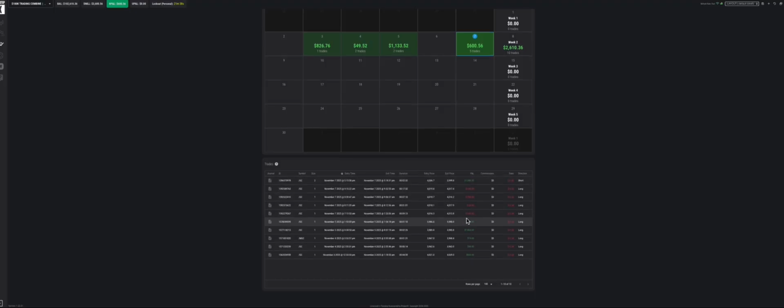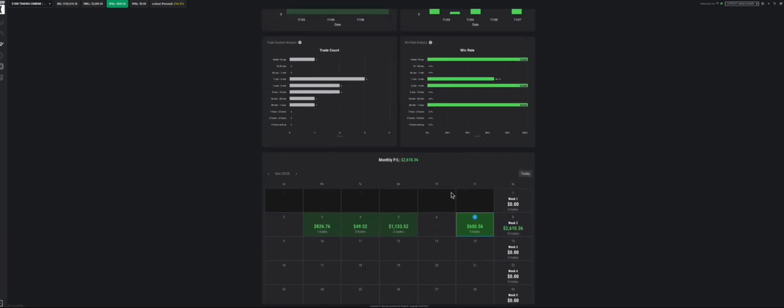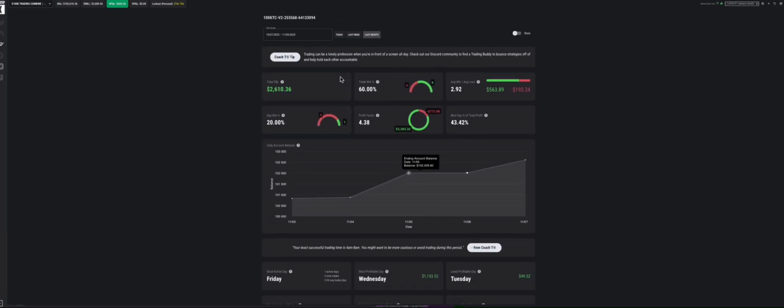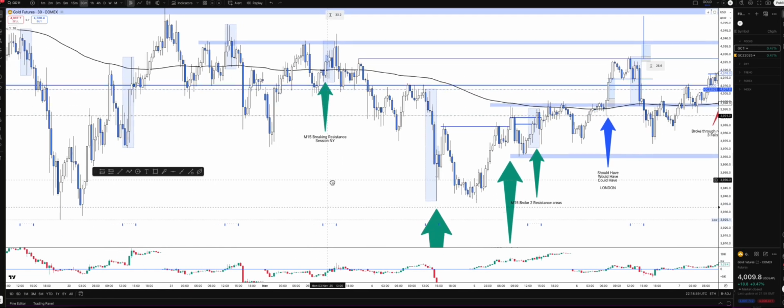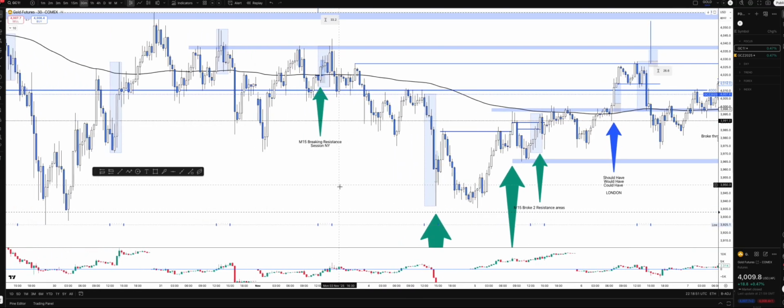And you can see here's a list of trades that we took. And there's the 1300 that we won late on Friday. And we got all these wins in a row. And this was a mistake. And basically with these 3 losing trades, we'll go over these in TradingView. So yeah, we ended the week up 2,610. So let's come over to TradingView and we'll go over these trades.